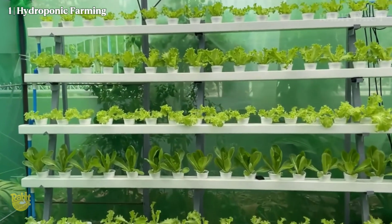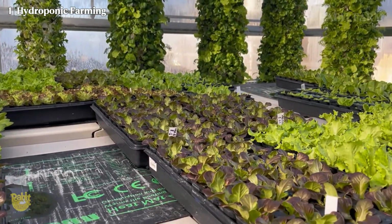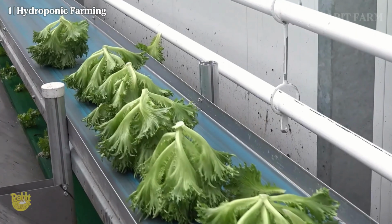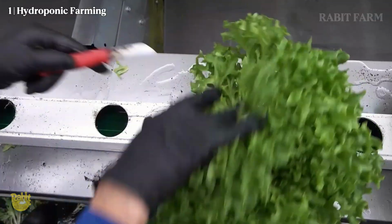A great example is in California, where farmers have earned up to $50,000 a year from just 100 square meters. What I love about hydroponics is that plants grow quickly, and you can harvest them in a few weeks without worrying about pests since no pesticides are used.